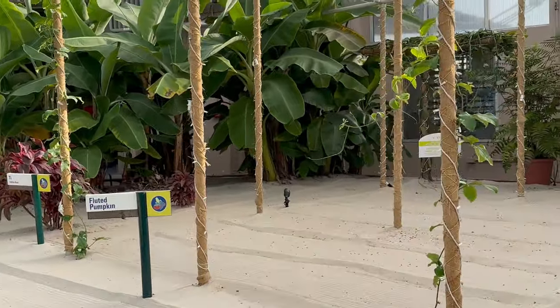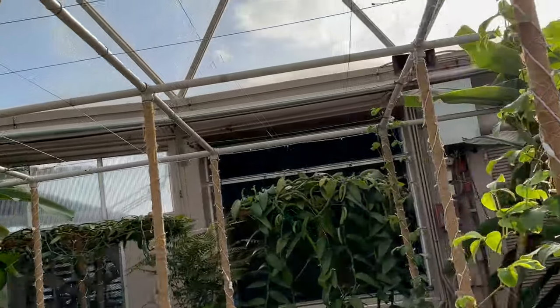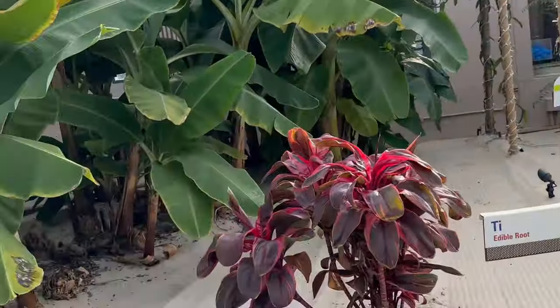Fluted pumpkin. Not growing yet. More than 28 varieties. Look back there, there's like gourds back there on those. Making it the most popular fruit in the world. That's vanilla, maybe, yeah. Interesting.